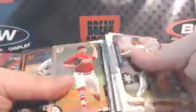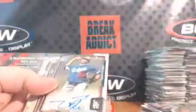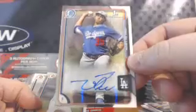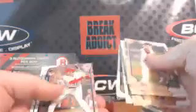You just never know what's going to come out of these boxes. Another Mets Scouts, number 55. And another Jose De Leon auto for the Dodgers. For Ricardo. You got that to match your purple now. Rangers was Luis Ortiz mini and die cut. And then of course you had the Alfaro auto. Mini auto.